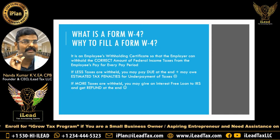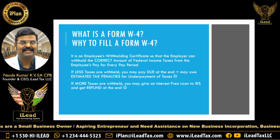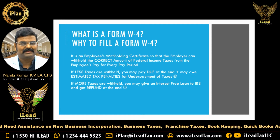So he will not only be owing taxes, but also there will be a little bit of estimated tax penalty also. So to avoid that, it is good you start planning your taxes right from the start of it.